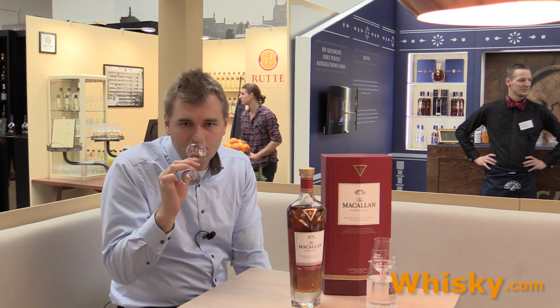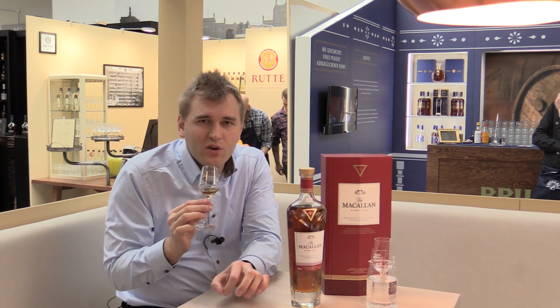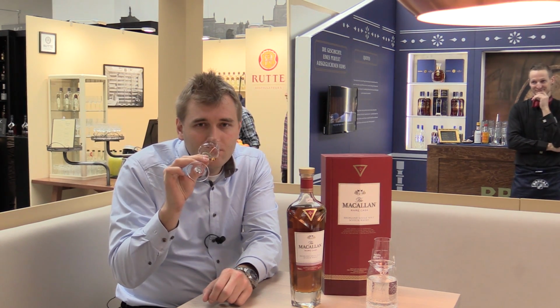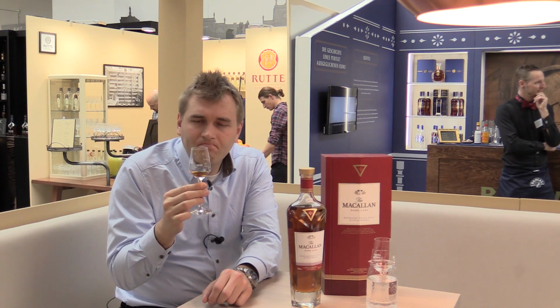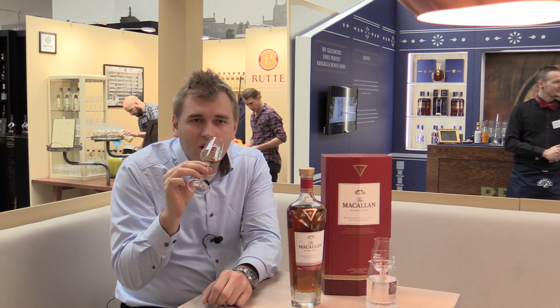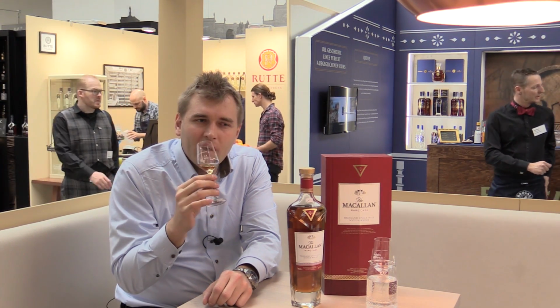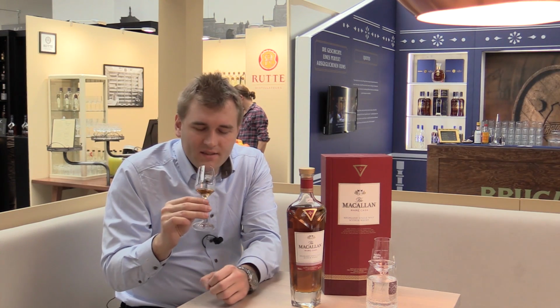It's definitely a fruity one, definitely. I like the Macallan whiskies really a lot. The Macallan were the whiskies that I liked first when I was younger. And I have a lot of fruit in there. Maybe a bit of chocolate, so it reminds me a bit of the German chocolate with raisins inside.